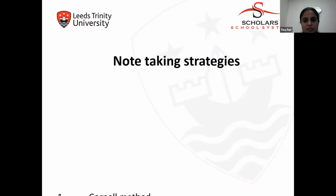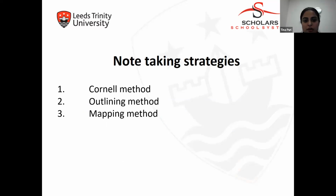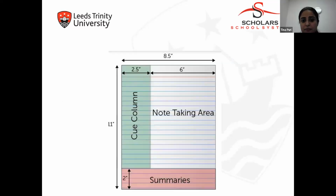Note taking strategies. So, which are those? There are three most important strategies of note taking. First is the Cornell method, second is the outline method, and third is the mapping method. Now, you can see this is the structure of the Cornell method, in which it consists of the Q column, note taking area, and summaries.